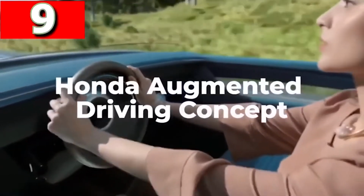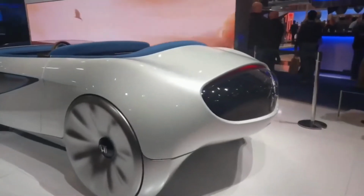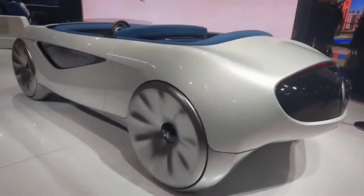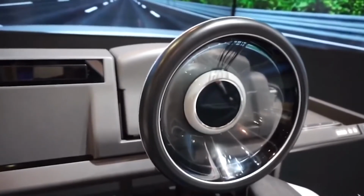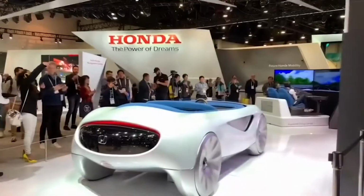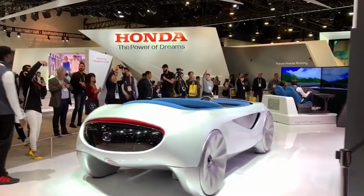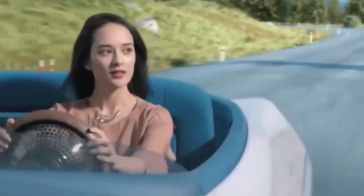Honda Augmented Driving Concept. Honda's augmented driving concept is based upon the fact that cars of the future will be mainly controlled by onboard computer systems, but there will be times when the passengers still want to take control of things for themselves. Not only have they gone for a radical design for the open-top vehicle, but they've also revisited the steering wheel to bring it into the modern age.